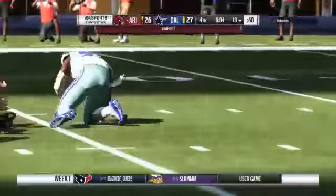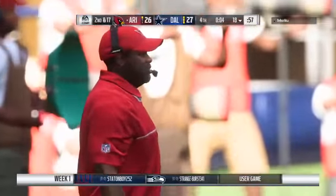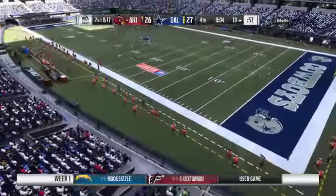And he will go down. A Cowboys sack. A costly sack. They'll have to use a timeout here. And barring a defensive penalty, they'll be looking at one final play.